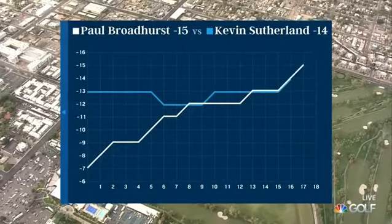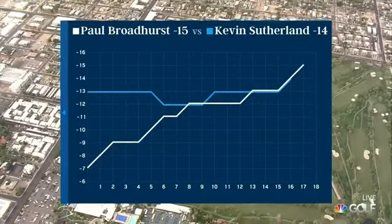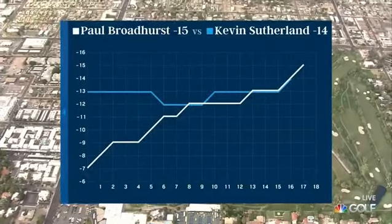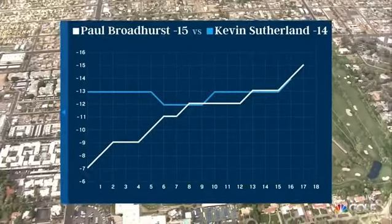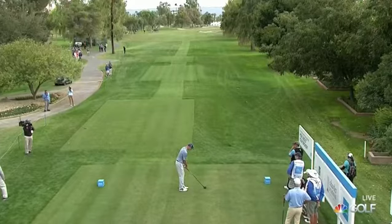So this is Paul Broadhurst's rise up the leaderboard today. He is the line in white, Sutherland the line in blue. Sutherland made a whole bunch of pars to start his day, then made bogey at 6, came back with a birdie at 10, and then a birdie at 16. But Broadhurst has been piling on birdies today. Yeah, he started off fast and just has not slowed down. It's an impressive last round for Broadhurst.